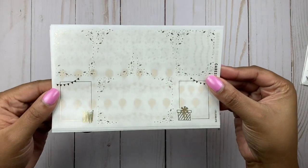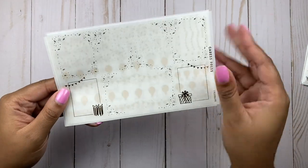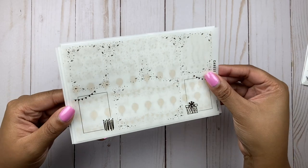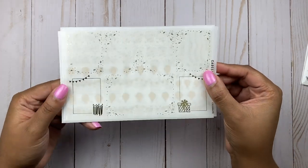So here's this one in gold. It is great for pretty much celebrating anything. The first thing that comes to mind obviously is a birthday, but could be to celebrate anything. I think it's generic enough for that.